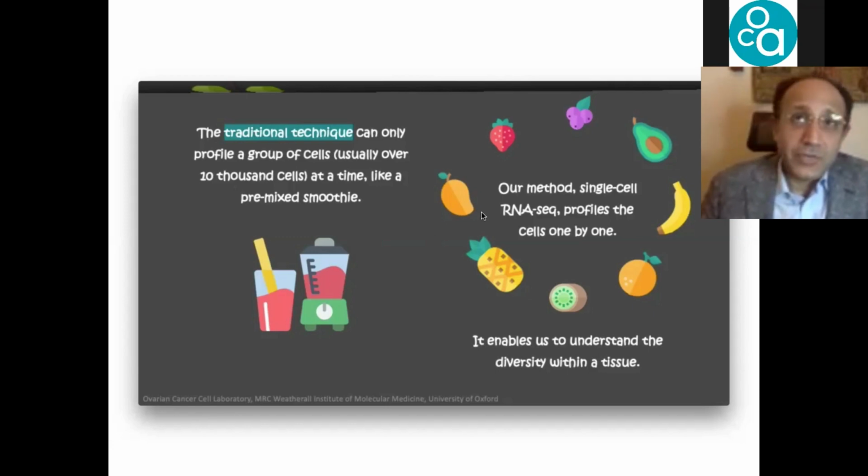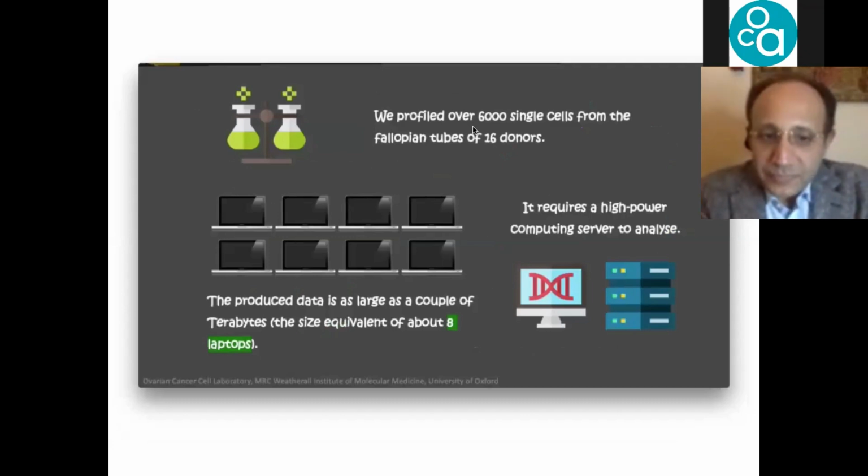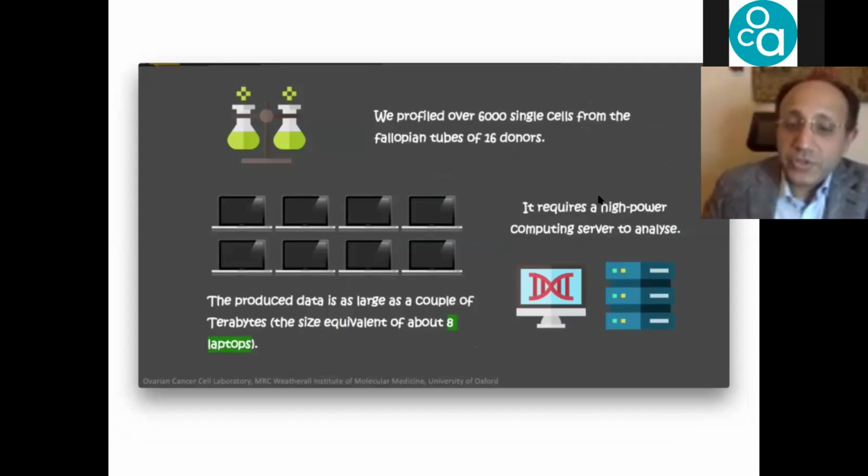As I said, the analogy that I gave you at the beginning, the hair is different from the eyes, different from the bowel. And what we were trying to do when doing single cell sequencing is to find out the hair and the bowel and the skin, but all within the fallopian tube, the different subtypes of cells in the fallopian tube. So we profiled over 6,000 single cells, and this generated a large amount of data. It's equivalent to about 8 laptops, the combined capacity of 8 laptops put together. And this required a high power computing server, which we used to analyze the data.